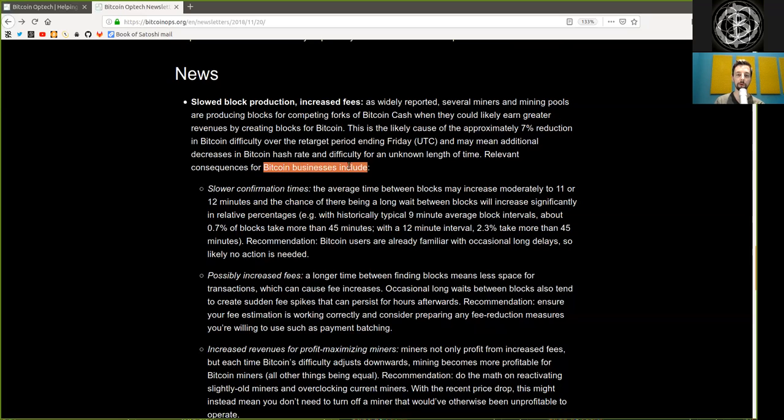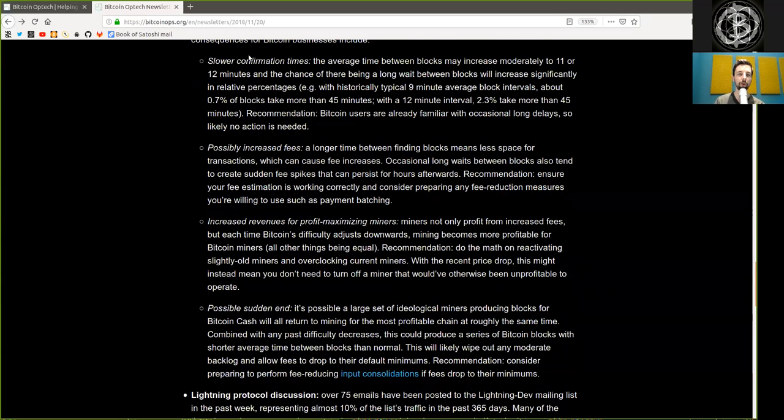Relevant consequences for Bitcoin businesses include slower confirmation time. The average time between blocks may increase moderately to 11 or 12 minutes, and the chance of there being a long wait between blocks will increase significantly in relative percentages. For example, with historically typical 9-minute average block intervals, about 0.7% of blocks will take more than 45 minutes. With a 12-minute interval, 2.3% take more than 45 minutes. Recommendation: Bitcoin users are already familiar with occasional long delays, so likely no action is needed.